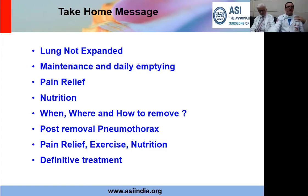In long-term patient, nutrition is important. If the patient is not able to take orally, please do not hesitate to put a Ryle's tube. A lot of patients have been saved by putting a Ryle's tube and force feeding them, and later on, as their general condition improves, their appetite improves.